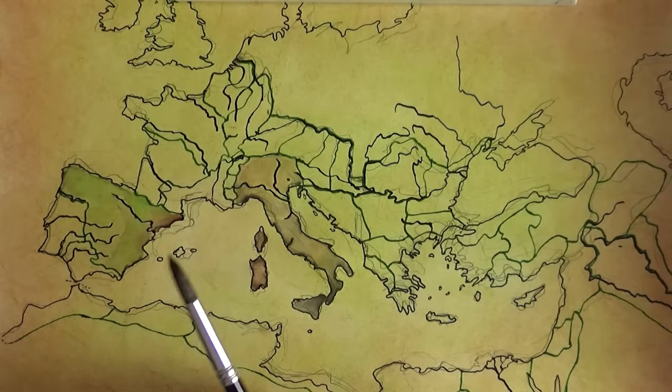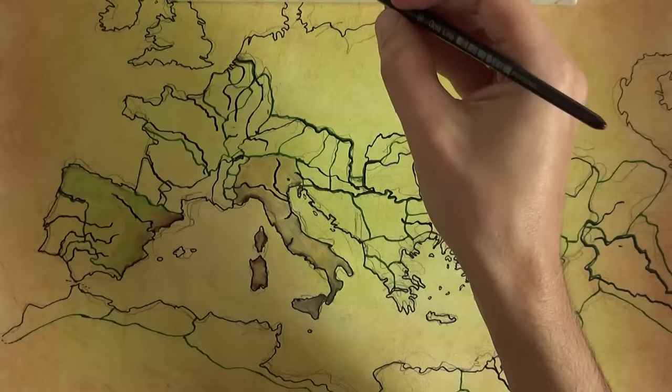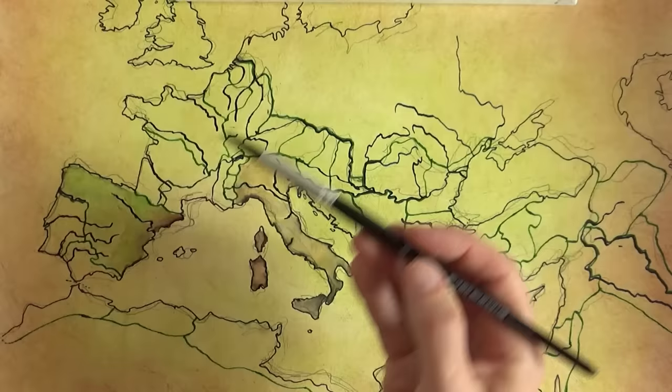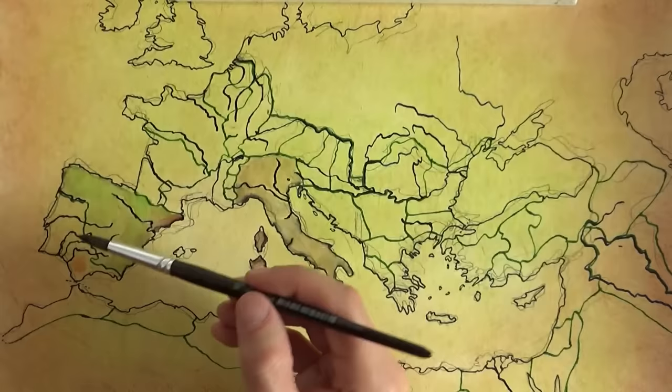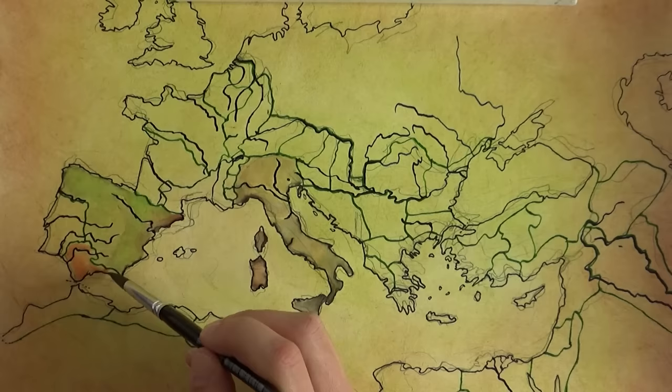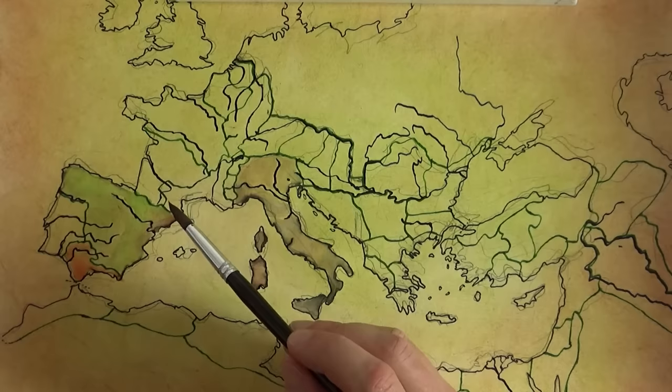Let's continue to fill the provinces with some color. Hispania Baetica to the south was a senatorial province. Also Narbonensis, southern France.